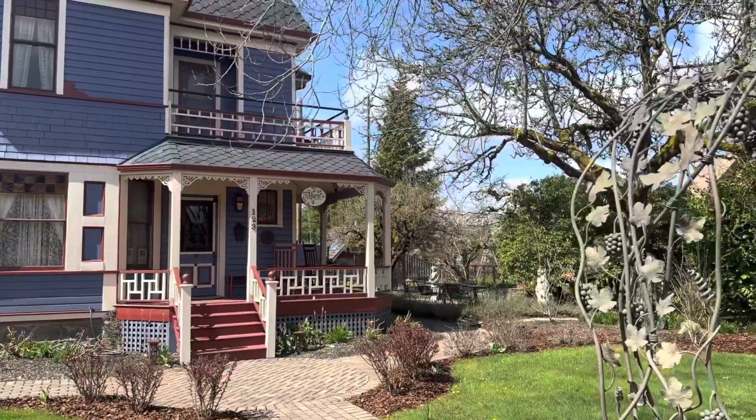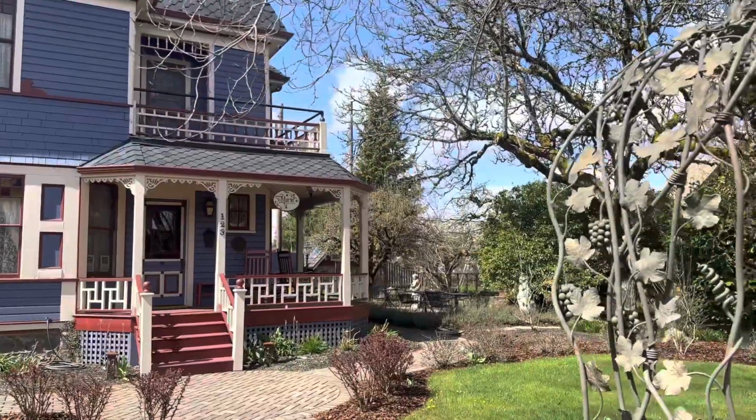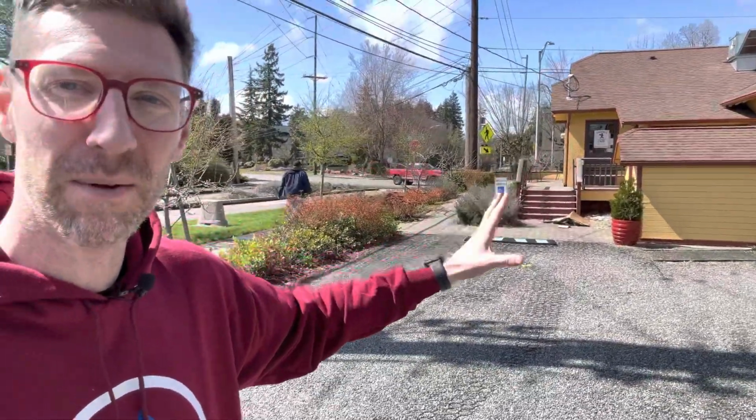Right along the backside there, you have the Central West Side Park. I'm gonna take a look over there in a second. Right on the backside of the bed and breakfast, you can walk right through the alley here. You can get to Phoebe's Cafe. It's a cute little coffee shop, pastries.